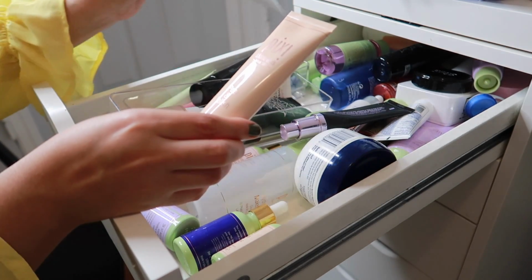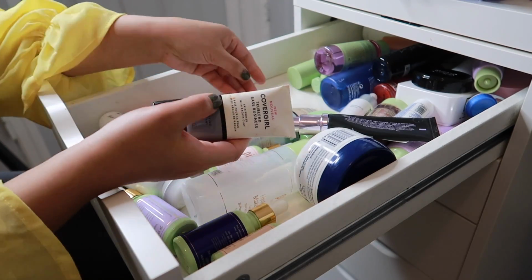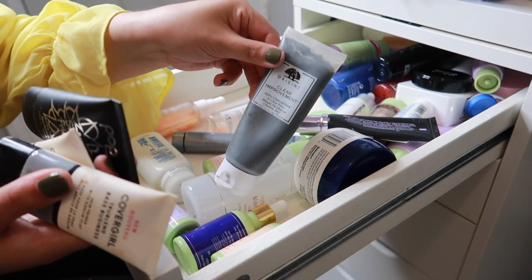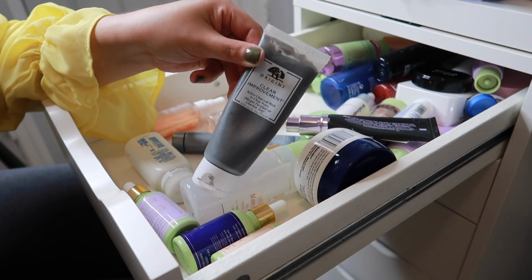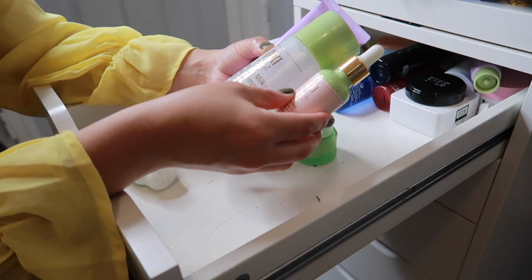I have the peel and polish, I have another hydrating milky peel, and there's these CoverGirl primers. I literally just have primers everywhere around this drawer. Here's another mask that I really love. This is the Clear Improvement Active Charcoal Mask. This is a really good one if you have blackheads on your nose. A whole lot of Pixi stuff, like literally Pixi be hooking me up.